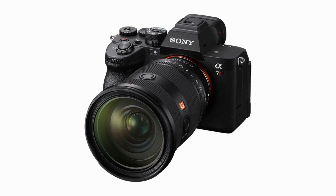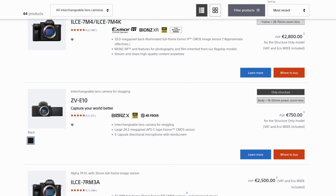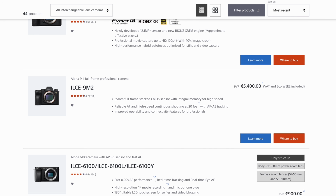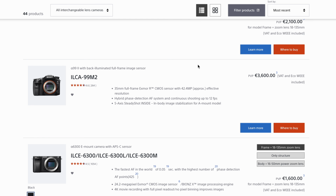Sony offers both full-frame and APS-C cameras. Now, this provides a path for upgrading to a full-frame body later without needing to switch systems, like what I said about the Fujifilm X mount system. E-mount lenses can fit both sensor sizes, so you can still use the same lenses. It will fit both sensor sizes, which is freaking cool.